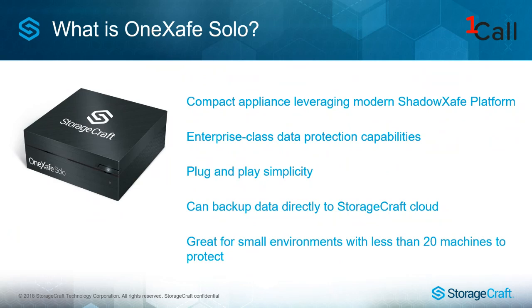OneXafe Solo is extremely easy to configure, deploy, and manage. The OneXafe Solo itself is a small device that provides plug-and-play installation on the network that is to be protected. OneXafe Solo provides enterprise-class data protection capabilities, including data encryption, SLA-based protection policies, centralized monitoring, and more.